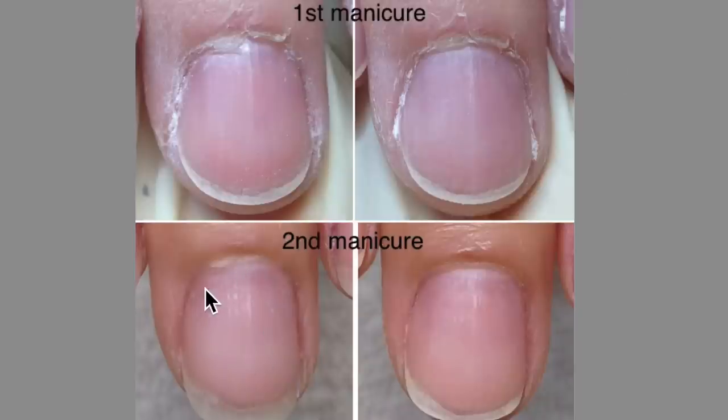So there's still a little bit of stretching, but after the second, so this was before the first manicure, this was after the first manicure, this was before the second manicure, and this was after the second manicure. And as you can see, because her skin was not really that dry, and because she used the oil, look how beautiful her skin looks.